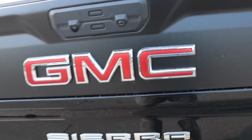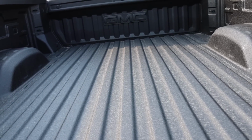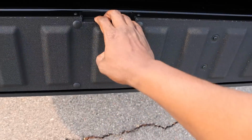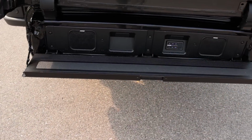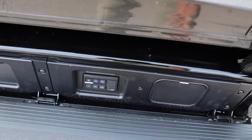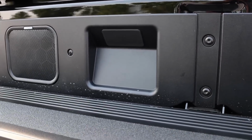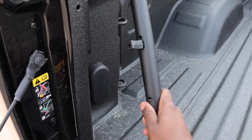Now this truck does not have fifth row prep package, so you guys will see the payload here in a second. This truck has a decent amount of payload because you're missing that one option. Now here, you do get the kicker sound system. They did restyle this a little bit sometime midway through 2024 of this year, and you can get lights right there if you like. This also provides a handle to make getting inside the bed easier.